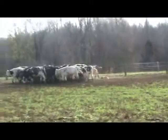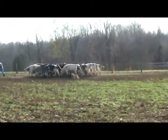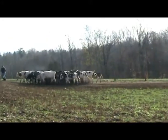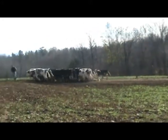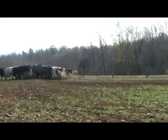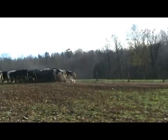A little shaky right here on the video, and didn't have this camcorder on a tripod or nothing. Just kind of standing there holding it, but you can tell what the dog's doing.